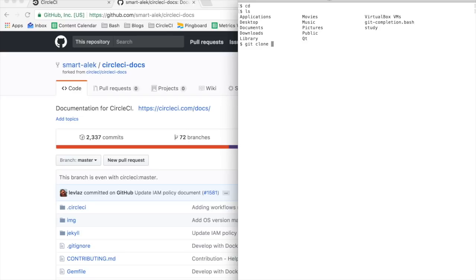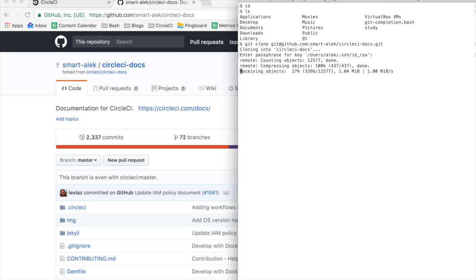Good. Then we'll clone in here, enter your password, don't tell me what it is, and wait, depending on your internet speed, and I guess the project size as well. CircleCI Docs isn't a traditional web application, it's just a Jekyll blog, but we do have tests, and that's really kind of all we need to get this going.